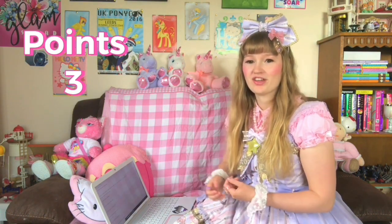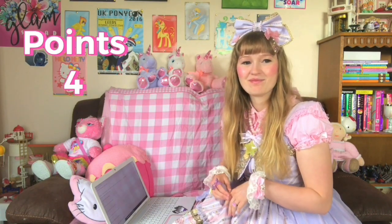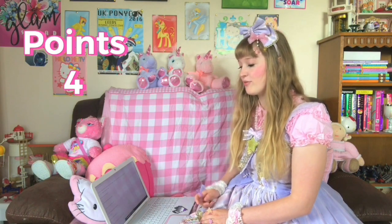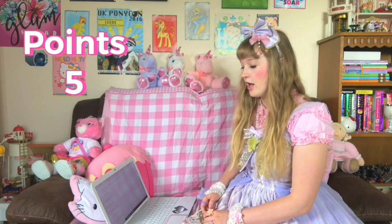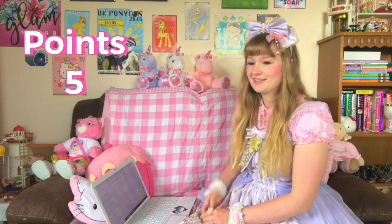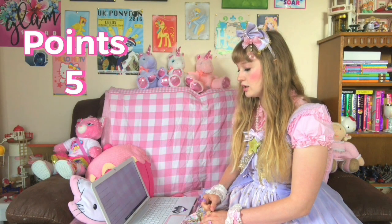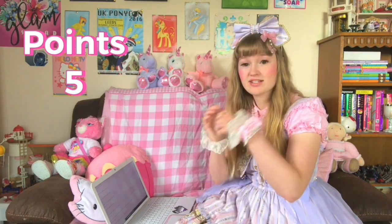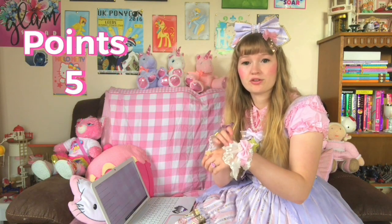I do own an Angelic Pretty face cloth. It was a bit of an impulse purchase, but I wanted it because it was Angelic Pretty. You own an item from Bodyline. Yes. You own an item from a Taobao brand. No. You own an item from a Korean brand. No. You own an item from a Western indie brand. Yes, actually. My wrist cuffs are from the brand Fluffy Tory, which is a Western Lolita indie brand.